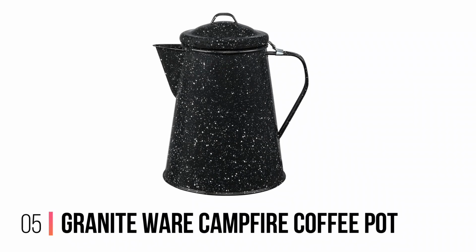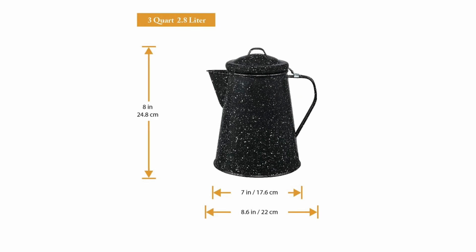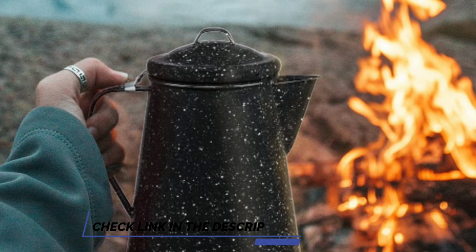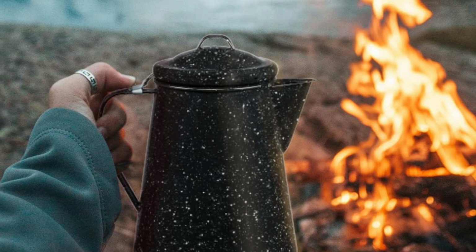Number 5. Graniteware Campfire Coffee Pot. Carrying a large Campfire coffee pot isn't always something you need, and you are just looking to get a cup or two of coffee going. This is where the Graniteware coffee boiler comes in. This compact porcelain Campfire coffee pot is the perfect companion for anyone who wants to take it easy and enjoys a good cup of coffee.